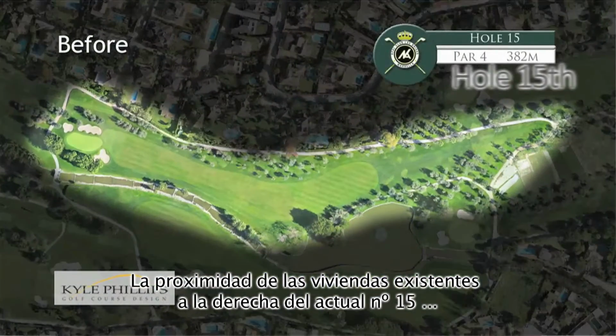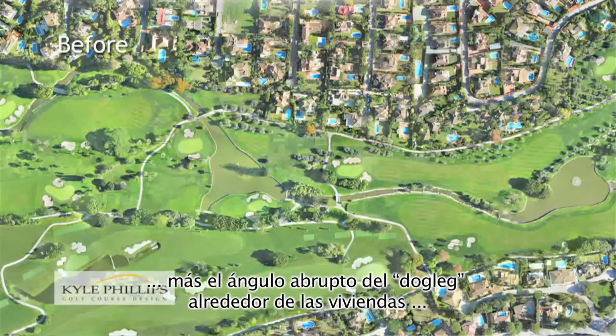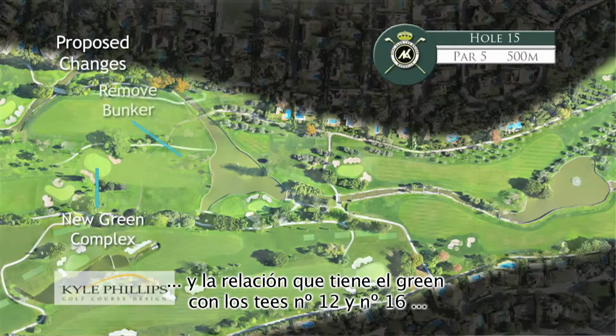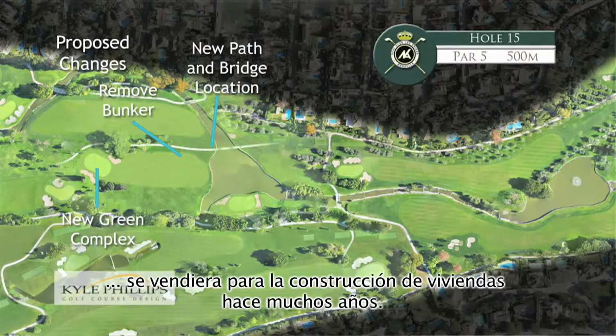The proximity of the existing houses on the right of the existing number 15, plus the severity of the dogleg around the houses and the relationship of the green to number 12 and number 16 tees have created issues for the club since the land of the short course was sold for housing many years ago.